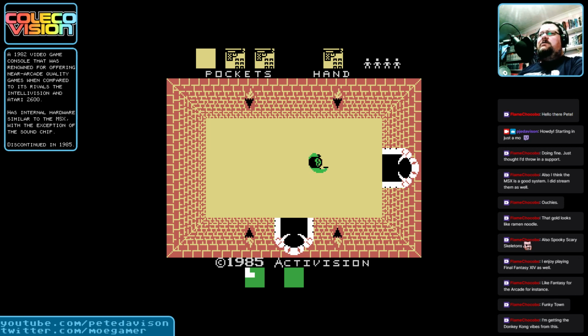Right, I don't know if you can hear that sort of buzzing noise. That indicates that there's an enemy in the next room. So it's a fly. So we shoot him by holding down the fire button and pushing the direction we want to fire our gun. Oh, there's also a... What's that? That's a griffin, I think.